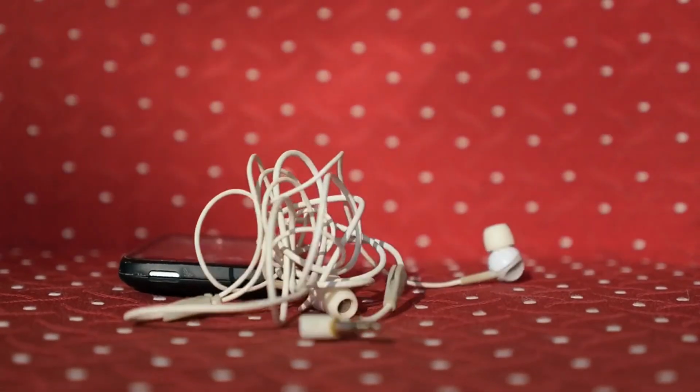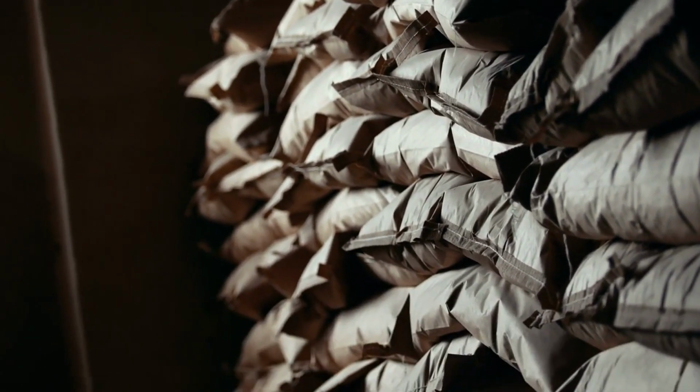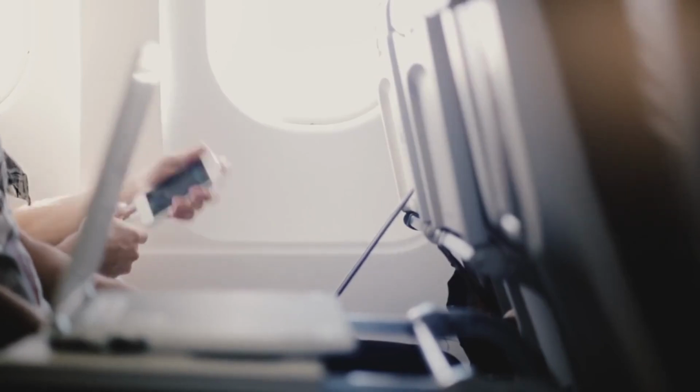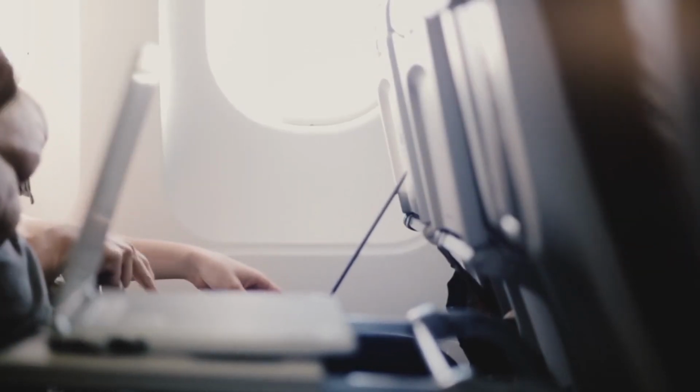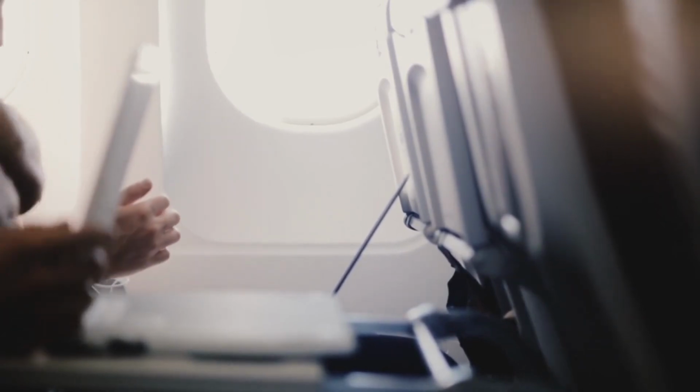The first tip is to use dedicated tech pockets. Many modern personal item bags come with padded compartments specifically designed for laptops and tablets. These pockets protect your devices from bumps and scratches, which is especially important if you're going to be shoving your bag under an airplane seat.